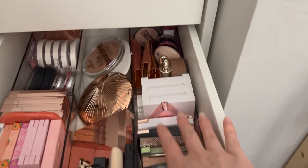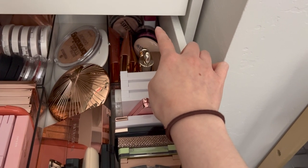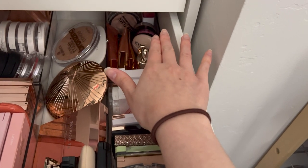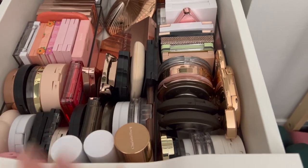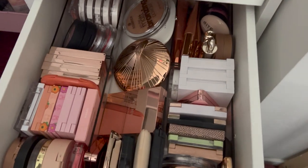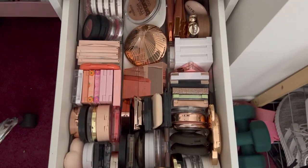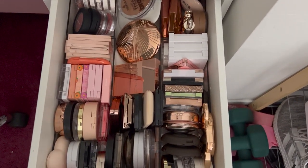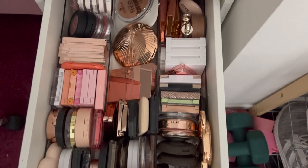All of my powder highlighters, all of my liquid cream highlighters, liquid cream bronzers, and the rest of my blushes, like my liquid blushes and my one cream ones over here. And then all of my bronzers, and then these three things that you've seen. So that, let me stand up here, let's see. That is the best that I can do. That is a really busy, crazy drawer, but I do know where everything is. I have a good idea. Organized in a chaotic way, maybe. Yeah, I think I'm just going to stick with this for now.